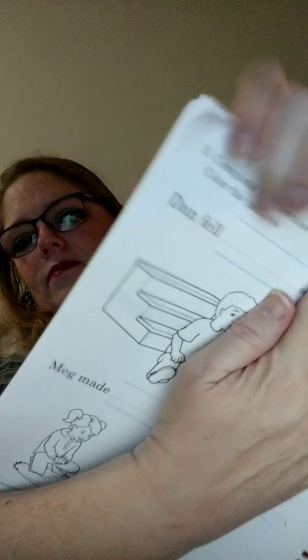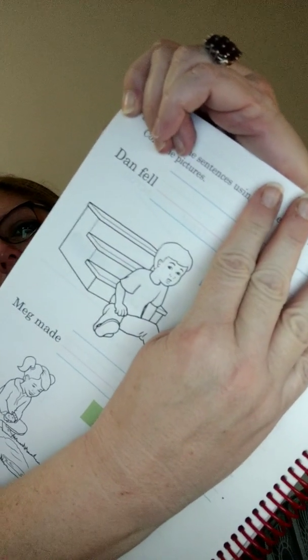On the back, complete the sentences using all the words in the box. It's going to have a picture. And then you're going to look at that picture, and it says 2 words, and then there's 3 words in a box. Arrange those 3 words in the box to complete a sentence that describes the picture. Again, down at the bottom, you're going to use those 3 words in the box and arrange them to make a complete sentence.